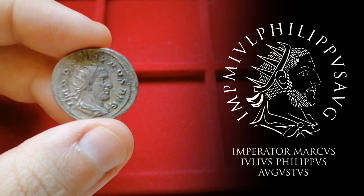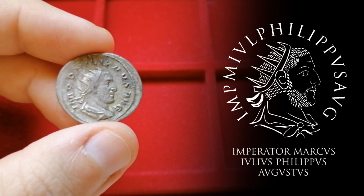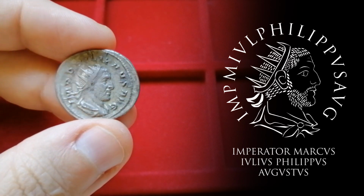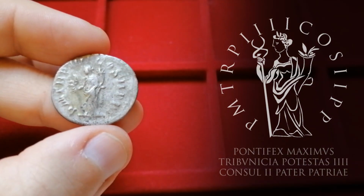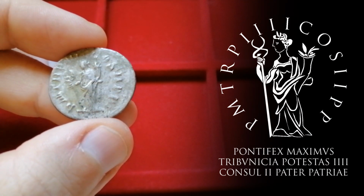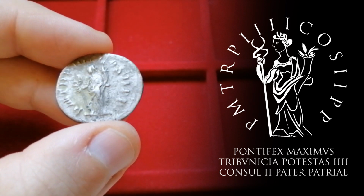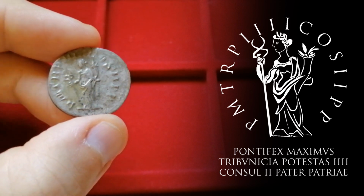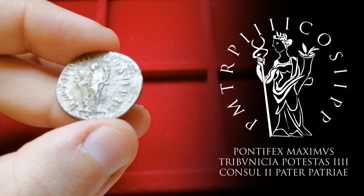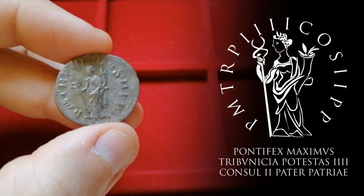The legend reads, Imp M. Iul Philippus Og, or Imperator Marcus Iulius Philippus Augustus. The reverse features Felicitas, the goddess of happiness, holding a caduceus, the symbol of commerce, and a cornucopia, the symbol of abundance. The legend refers to Philip's titles: PM, TRP 3, Cos, PP: Pontifex Maximus, High Priest, Tribunicia Potestas for the 3rd year, Consul, and Pater Patriae, Father of the Nation.